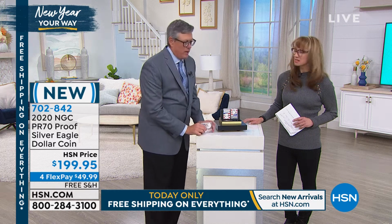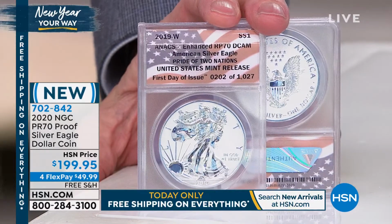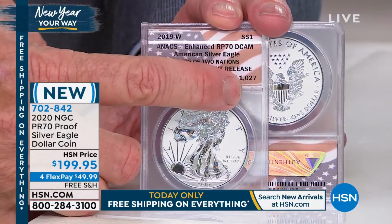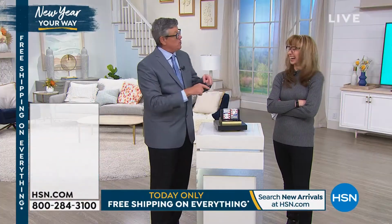Under the radar coin, if you will. The sleeper. The sleeper head. Wow. I have 150 left in the entire edition. Oh, wow. So we've basically sold 900 coins. That's why you do certified coins.